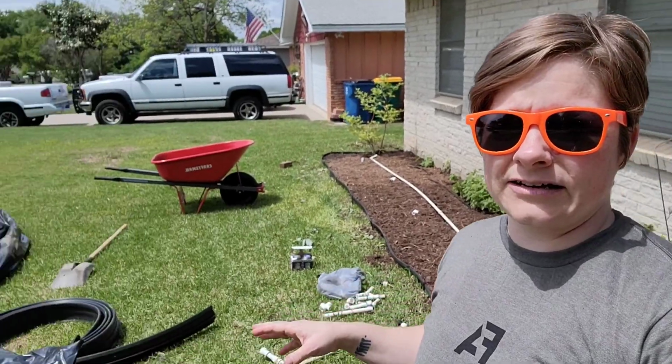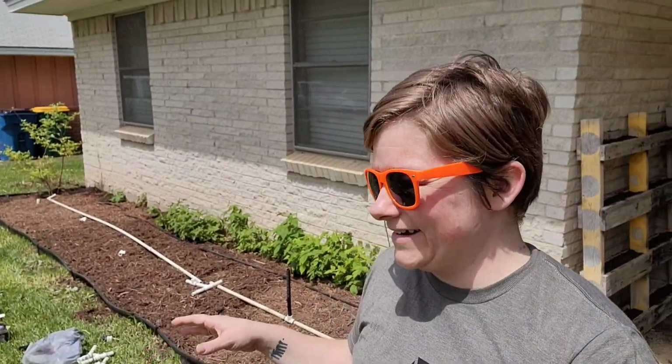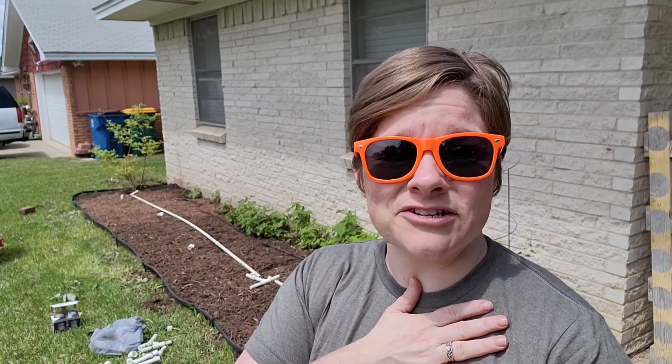You can see all the cleanup I gotta do. It's the worst part, right? Wish I could just have somebody come over and clean up for me. That would be awesome. I took some of the extra dirt out of this bed, and it's gonna go into my back horseshoe bed or keyhole bed, because my dog got in there and dug a whole bunch of it up, and I'm really sad about it, but it's okay. That's just what she does. She's a digger. I should have made a better gate.